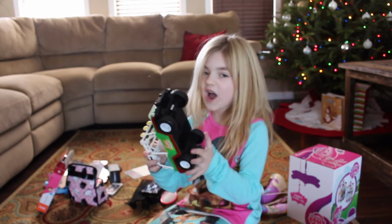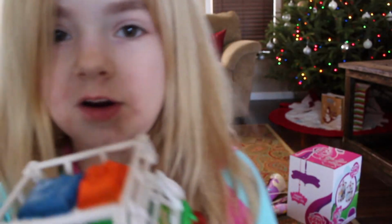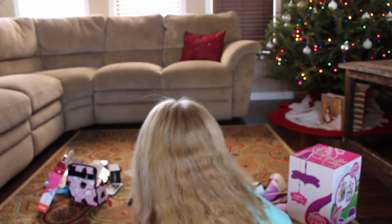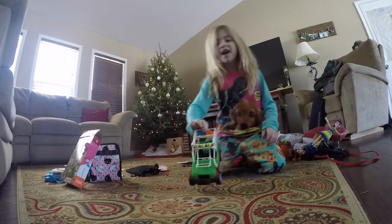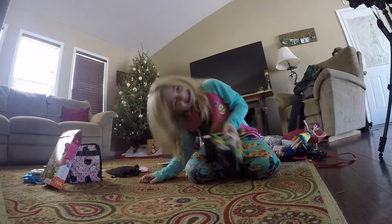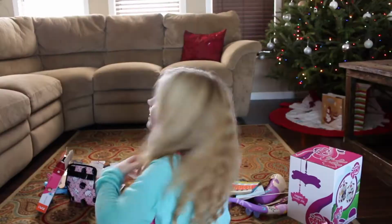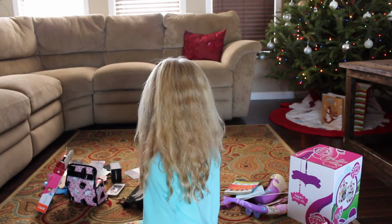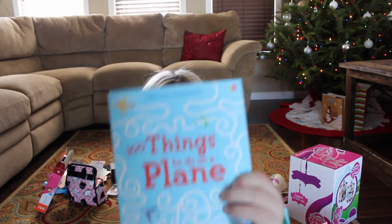And I also have this Jeep. It can roll its wheels. There was a present right here, like a purple present, and it's a Christmas one. And look at this, guys. Yay! There's another camera right there, all thanks to Duel on the airplane.